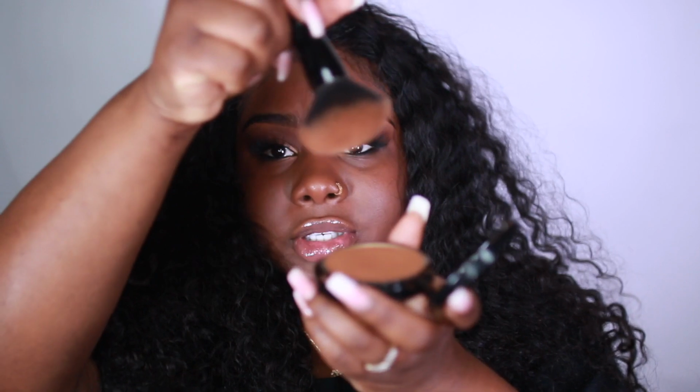I'm gonna go ahead and set my face with my Makeup Forever Duo Matte Powder. And I'm not gonna use a lot because this is like a full coverage powder. I'm literally just tapping my brush in. And the brush that I use to set my face is my Marc Jacobs brush. I don't remember the name of this though, so. And you just wanna set the foundation.